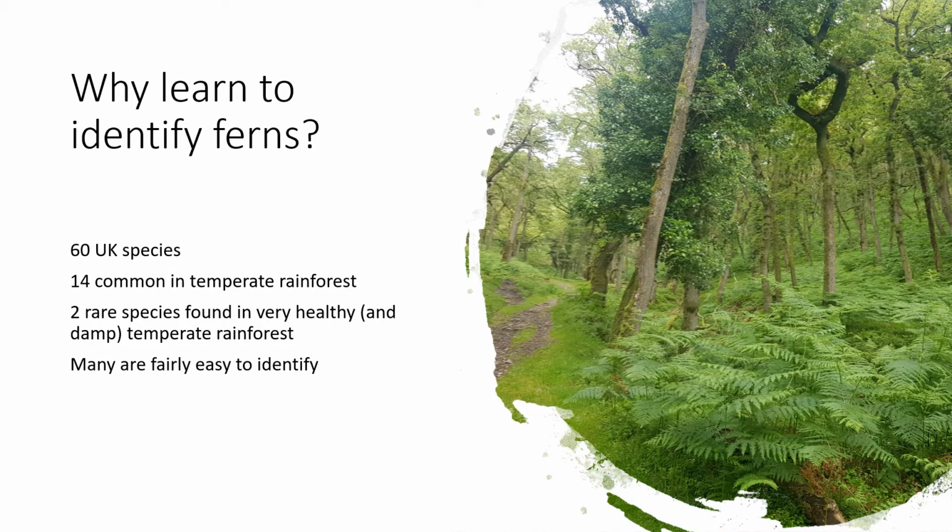So why should we learn about ferns? Well, they're present on almost every woodland walk that we go on.